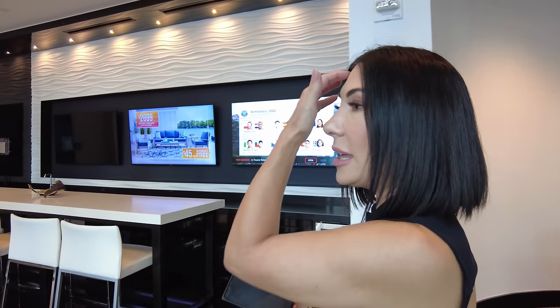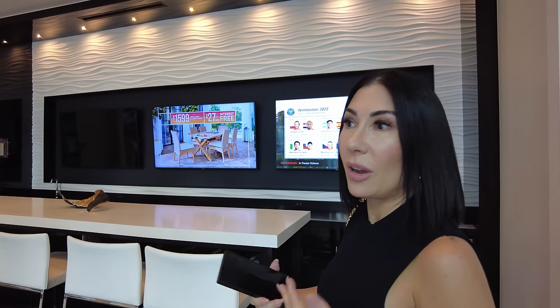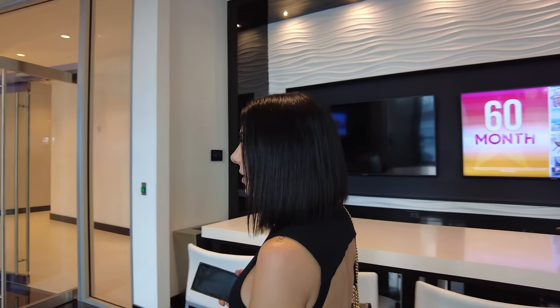So the first unit we saw is offered at $999,000. The second one we saw, which is the two-bedroom plus den, so larger, is at $1.3 million. So very affordable for everything that you get for the square footage of the new building.